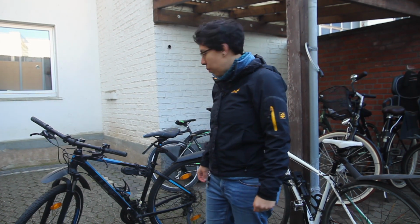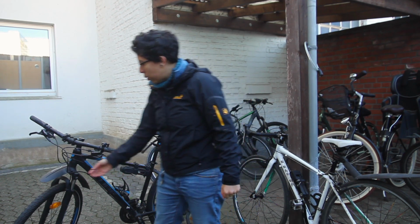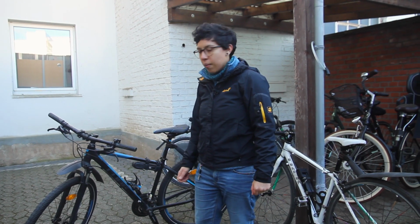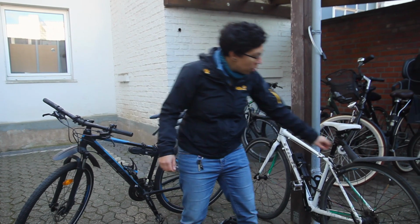Another add-on that you might have is, if you look at this mountain bike, a mud guard. Here Yvonne has one in the back and one in the front. This is just useful when it's raining, so all the mud doesn't hit your back or make your clothes dirty. I also have a mud guard, as you can see here.